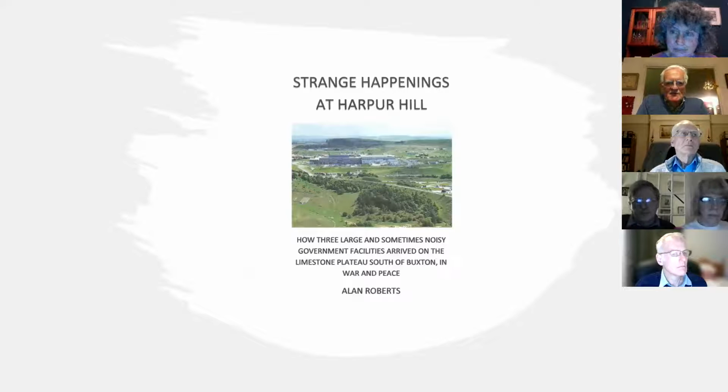This strange happening at Harpur Hill described the 1917 to 1919 test firing range for mortars before they were sent to France for the First World War. It continued with a description of the Safety in Mines Research Establishment set up there in 1923. It's still there today, having morphed into the Health and Safety Executive site.